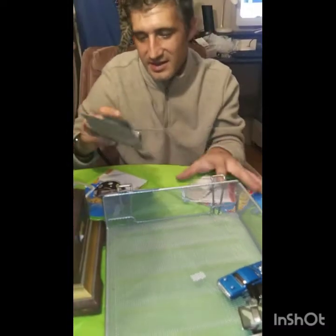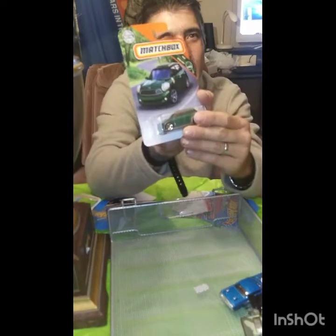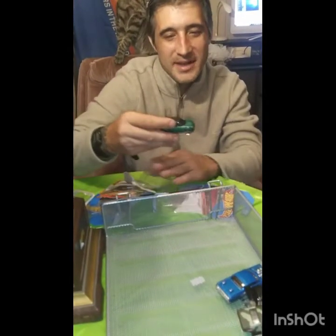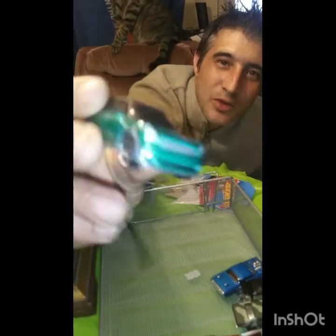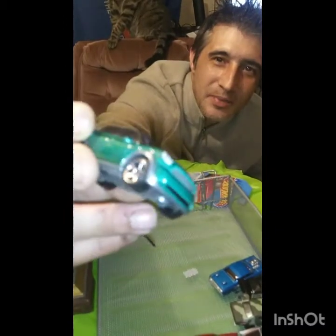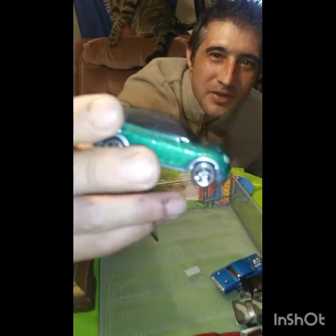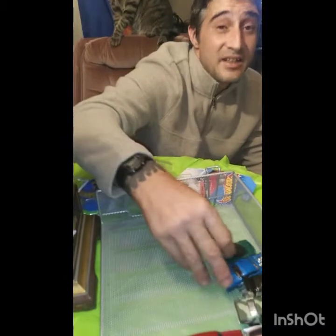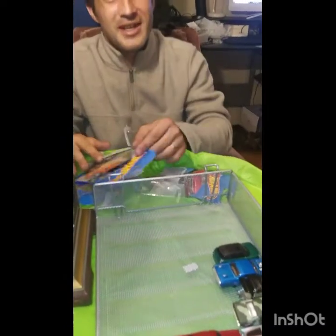And this is a new Matchbox for 2020. It's the Mini Cooper. It's like the Morris Mini, but the Matchbox version. And it's got sparkly green paint, and it's got the cool rims. I like how they did it. They did a very good job with this Mini Cooper right here. One day we're going to have the Morris Minis and the Mini Coopers go at it on the six-lane raceway. But that's not the race we got for you today. Today we got a special race.